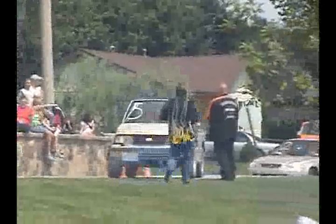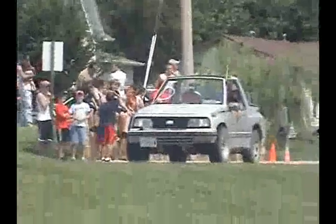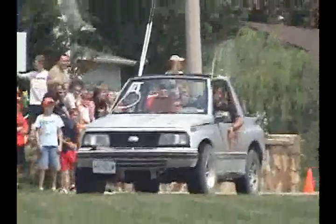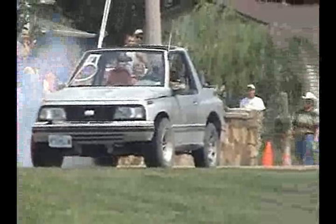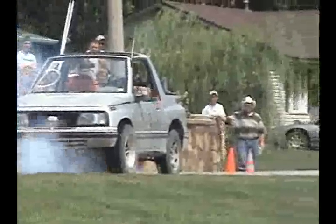Here's Jerry Fiddler. Let me see here. I think we all know what this is. Jerry Fiddler, Geo Tracker, 90 model. Here it goes. Come on, let's see if you can't blow it out. There you go, make a lot of smoke for one tire.